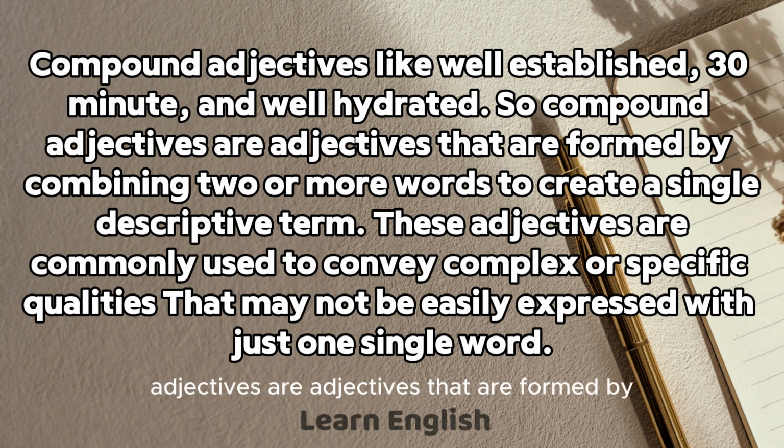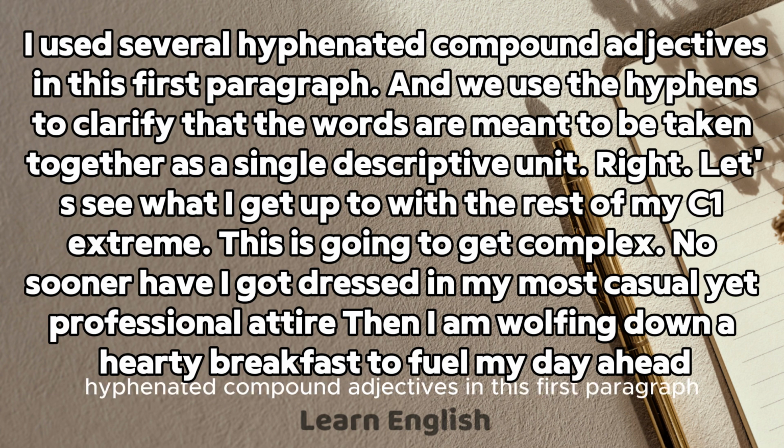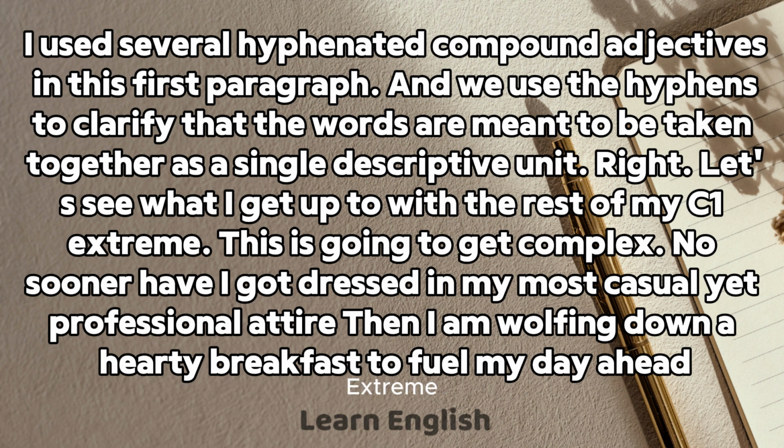So compound adjectives are adjectives that are formed by combining two or more words to create a single descriptive term. These adjectives are commonly used to convey complex or specific qualities that may not be easily expressed with just one single word. I used several hyphenated compound adjectives in this first paragraph. And we use the hyphens to clarify that the words are meant to be taken together as a single descriptive unit. Right, let's see what I get up to with the rest of my C1 extreme.